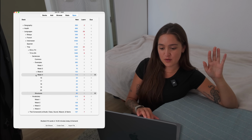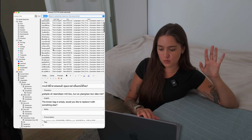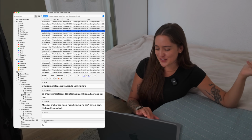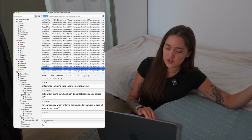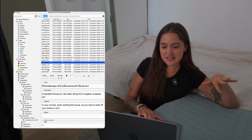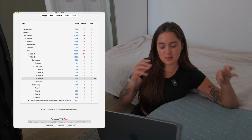So I have this broken down from every single week, and this gets very specific. Like if we go into example sentences from week 4, it's like, my older brother can ride a motorbike, but he can't drive a boat. He hasn't learned yet. Normally, how much money do you spend? What do you think is the most fun thing to do in your country? When entering the house, do you have to take off your shoes or not? Like very specific random sentences that we learned in the course. So that is the order that I'm gonna be doing it in.